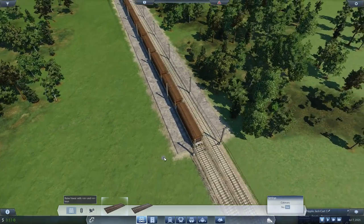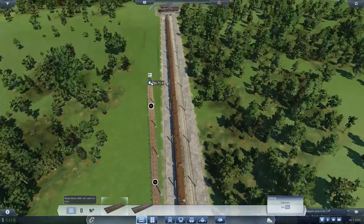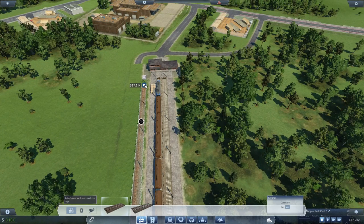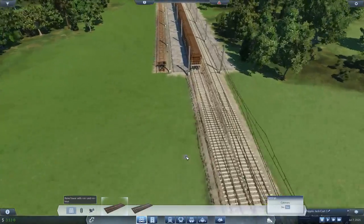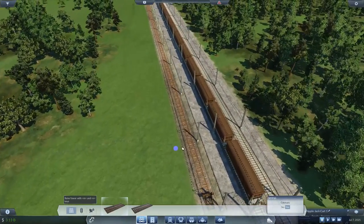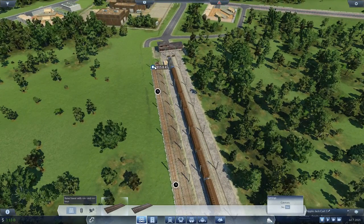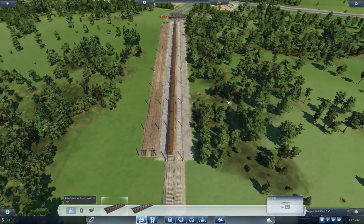So, we're going to run a track down the side of here from about there. Now, I could run it right next to those tracks, but I'm actually going to leave a gap. So we'll run it up to like there. And I'm going to use standard tracks because it gives you a different look, which I quite like. It gives you a slightly dirty look, like tracks that aren't used so much, which I definitely like the idea of. So we'll pop a couple of tracks in like that.